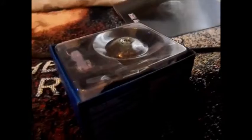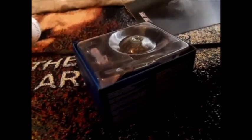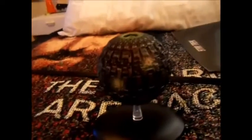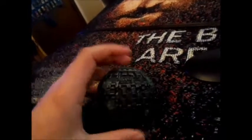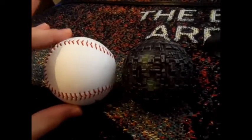So, alright, I'm going to open this up and we'll take a look at the, not Voyager, but the Borg Sphere. I'm going to be right back. Okay, so here is the Borg Sphere. It's actually just a die-cast ball. It actually feels like a baseball too. So let's compare that to the size of a baseball. Kind of looks the same.